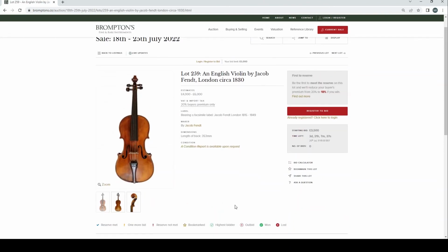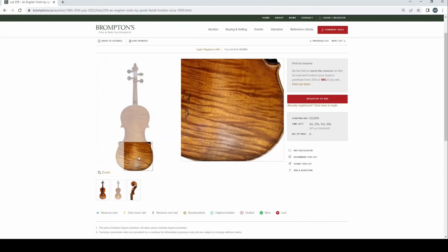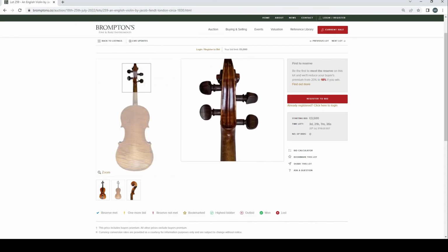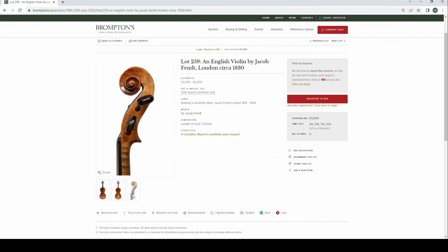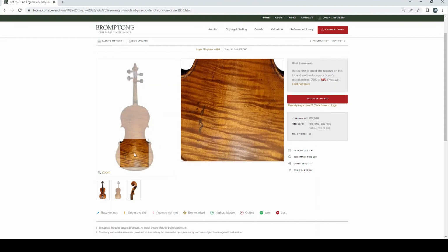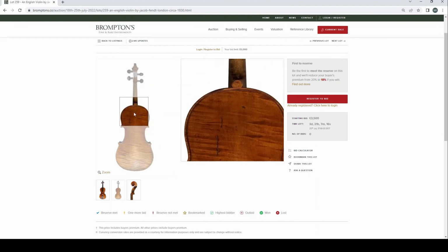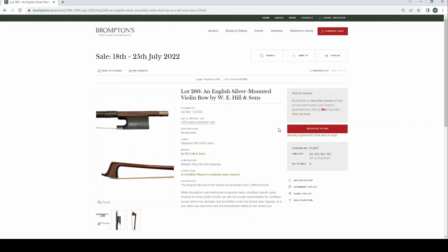An English violin by Jacob Fent, London, circa 1830. Estimates 4 to 6,000. Starting bid 3.5. Looks like a lot of these late entries perhaps to the catalogue, because the photography looks a bit different to some of the rest of it. It's not quite as good or front on, it's a bit twisted, but wow, amazing back there. Looks like it's had some worm damage and things, but interesting looking violin there for sure.